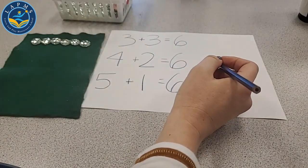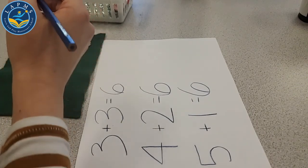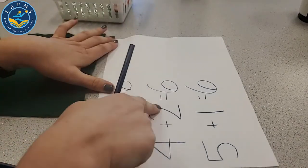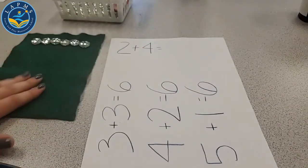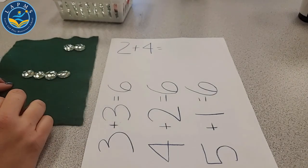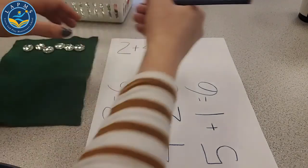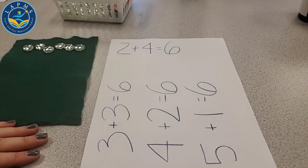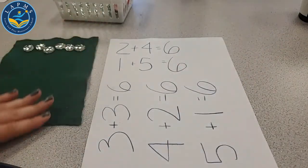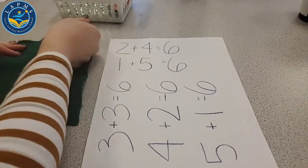Okay, so let's look at another problem. Fantastic. Let's do another one. How about, we did 4 plus 2. What about 2 plus 4? Let's see. We have 2, and 1, 2, 3, 4. Okay, let's put them together. 1, 2, 3, 4, 5, 6. Wow, will you look at that? Another math that equals 6. Do you think 1 plus 5 will equal 6 too? Yeah, that'll equal 6 too. It looks like we can have a lot of different numbers that are going to equal 6 when we put them together, right? All these little small ones.